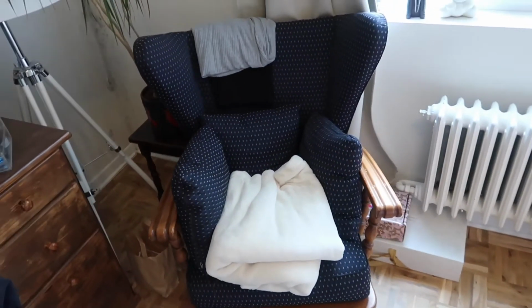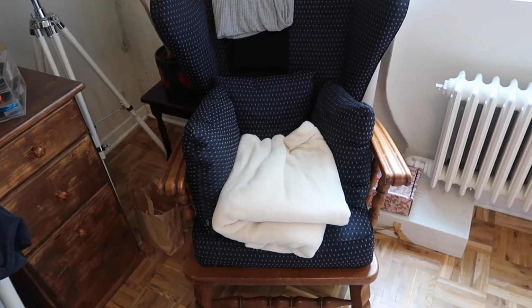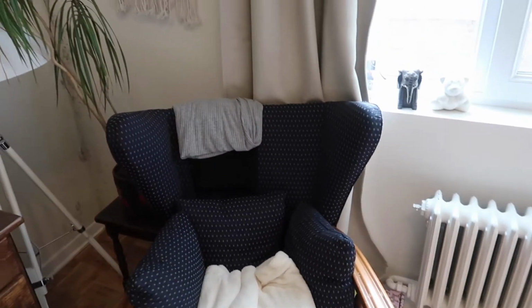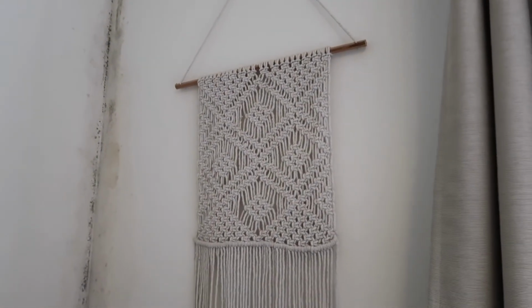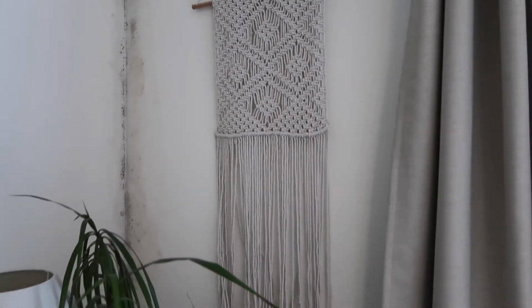And then this chair also used to belong to my parents actually, and I think they got it reupholstered or something because it looks kind of new. But I know it's like a pretty old chair. But yeah, it's really dope. I love it. Up here I have this little tapestry thing from Zeeman, I think. But yeah, it looks pretty dope.